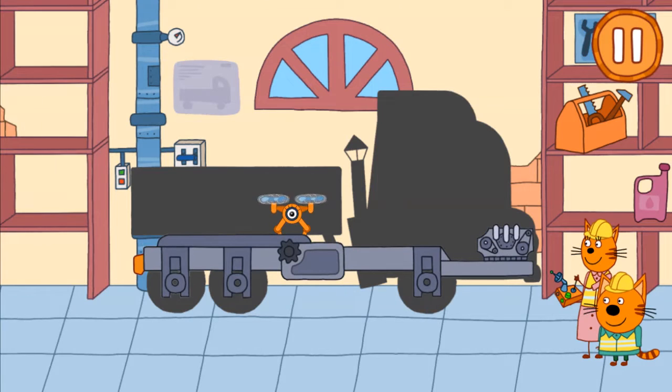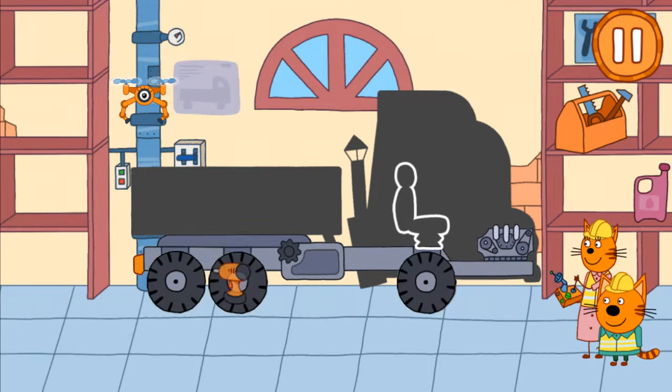Let's help Pudding and his mom assemble building vehicles. Drag the part to its place to install it.